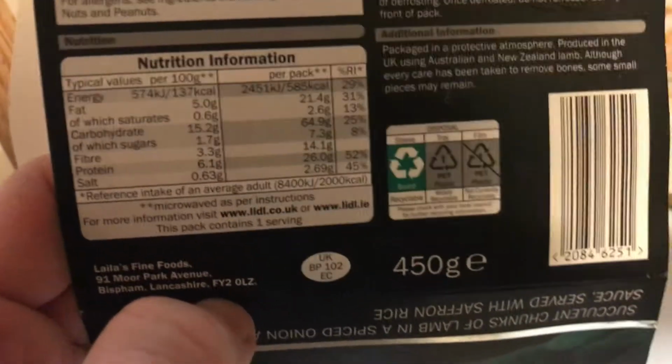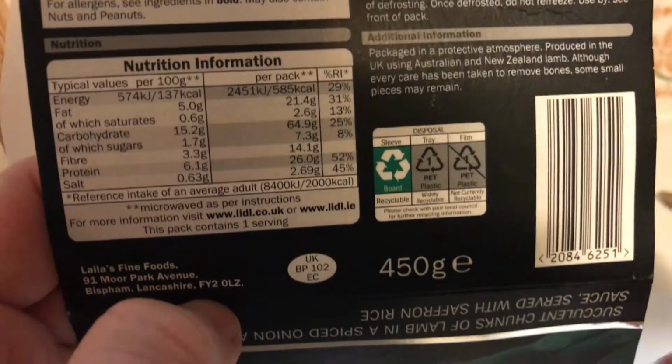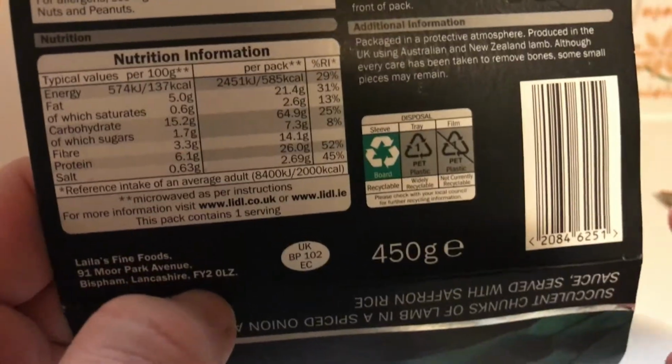meal. But this is good, because I want it to be a Lidl own brand meal. I want it to give me a proper Lidl experience. You know, this is going to be the best that Lidl can do.